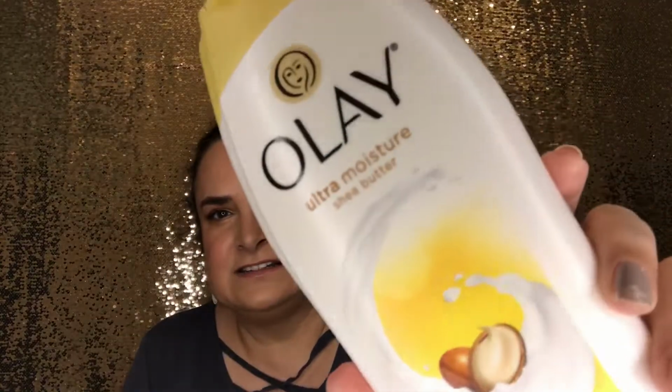My last two items are bath and shower related. I love staying hydrated, and here is the Olay Ultra Moisture Shea Butter Body Wash. I put a little bit of this into my puff and then work it into a lather. This makes my skin feel so clean, so moisturized, and I love the little scent to it. I've been using this for years and love it. You can get a big pack of them at Costco.